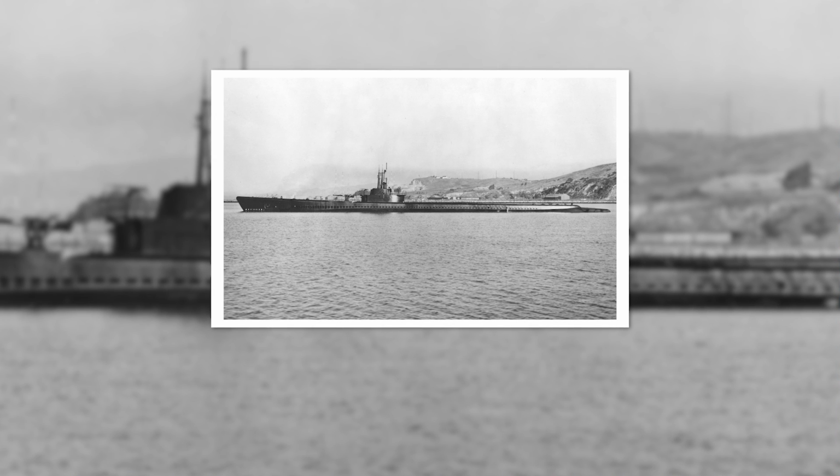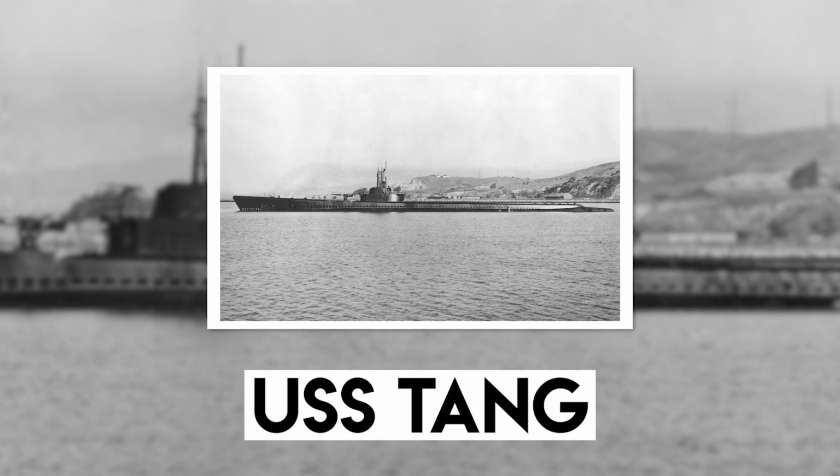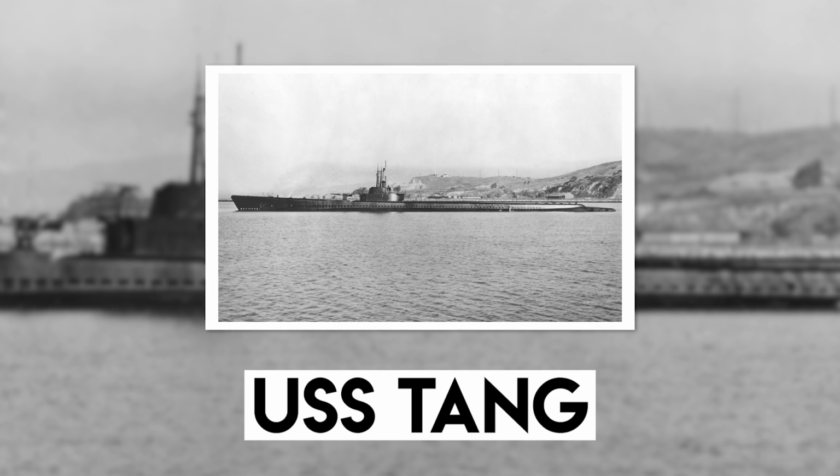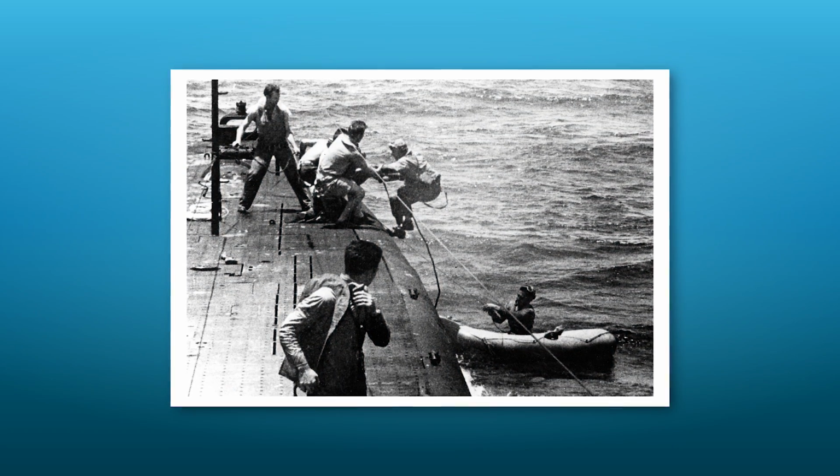One of the most successful Allied submarines of the Second World War was the Balao-class USS Tang. Tang went out on 4 patrols and sank 33 enemy ships with a combined weight of over 116,000 tons. Successes like these didn't come without a price though.